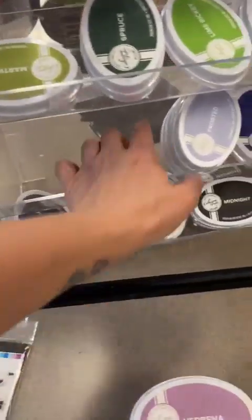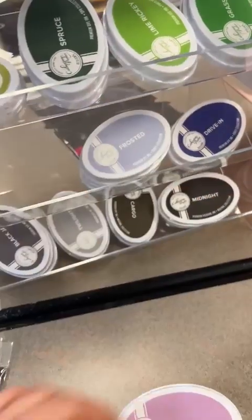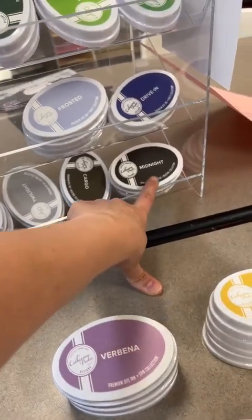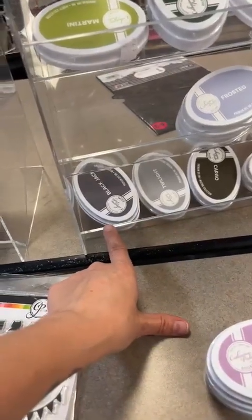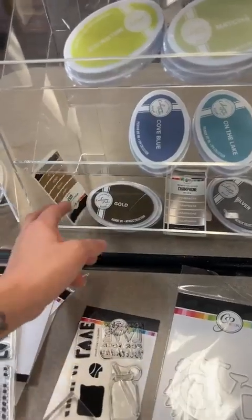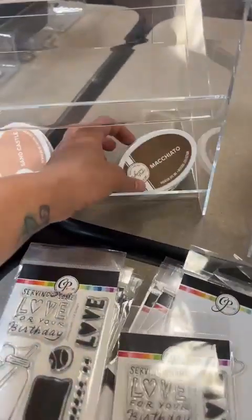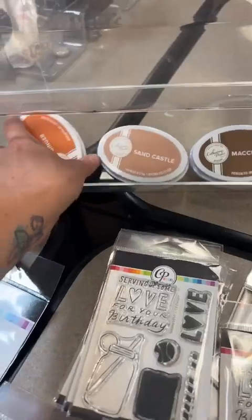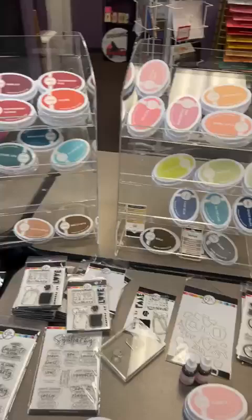Then my poor little purple row, because we had to get more purple, we've got Frosted and Drive In. Down in our darkers, our grays, and our real dark browns, we've got Midnight, Cargo, Twilight, and Black Jack. We've got Silver, Gold. I know we also have Champagne, Rose Gold. We've got all the metallics in right now. Macchiato, just a great brown color there. Sandcastle and Ginger. So those are the inks that we currently have in stock.